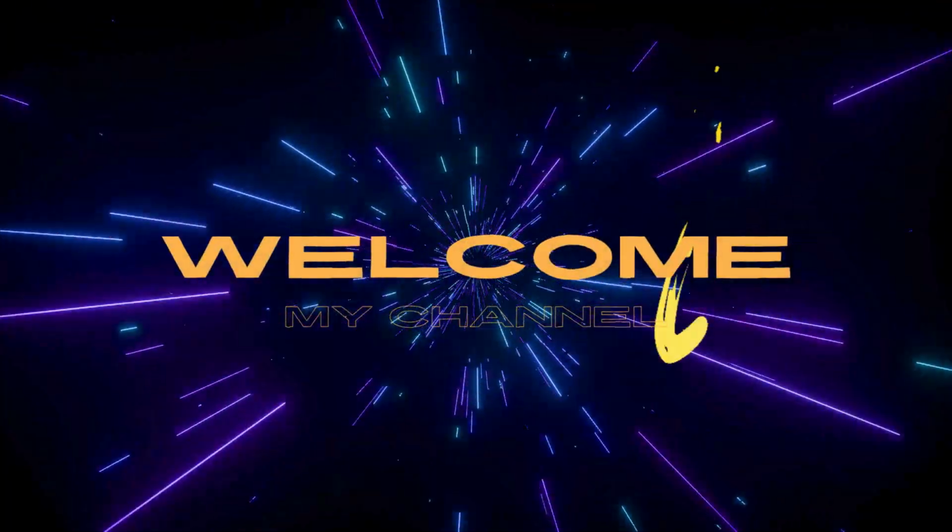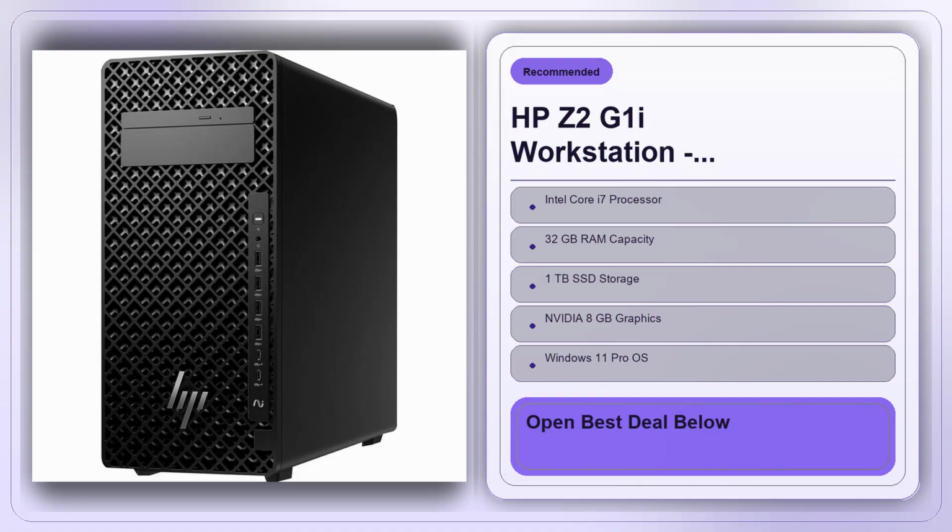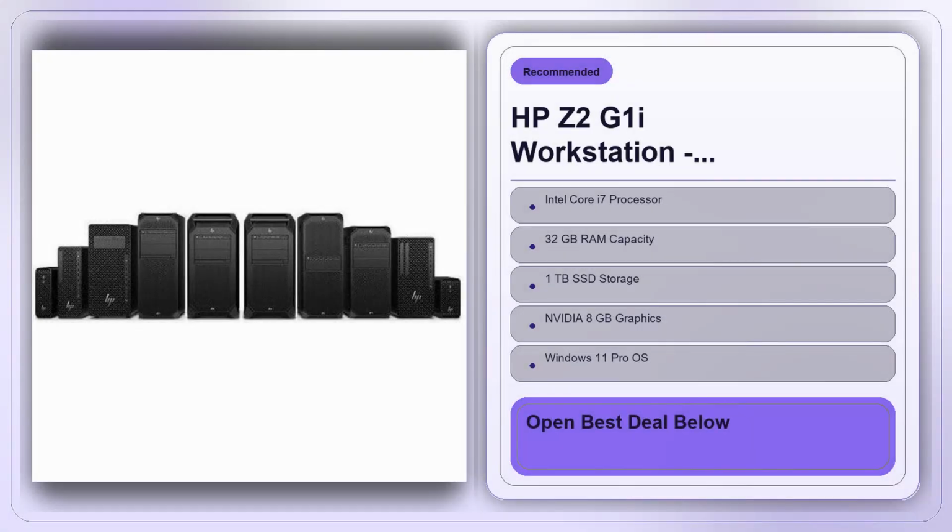I know that feeling all too well. You stare at a glossy product photo, the specs look like a dream, and then you finally get it home only to discover it's a lot less useful than the brochure promised. It happens a lot with workstations.